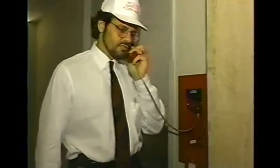Fire command station, this is the floor warden on the 23rd floor. All the people have moved out into the corridor? Are your searchers getting everyone out? Yes, the searchers are searching the offices right now.